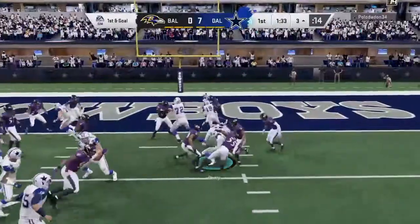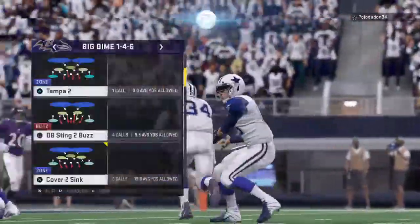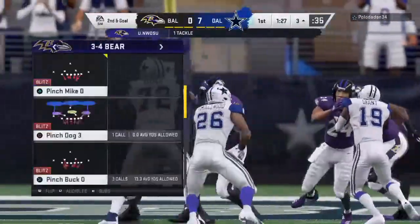Penny will try to punch it in. And he's going to get this back to the 3-yard line and no further. They'll say no gain on the play, and it'll be 2nd and goal.